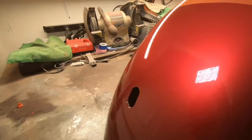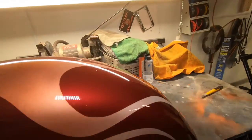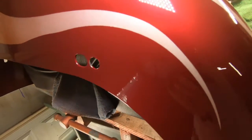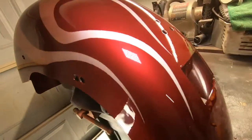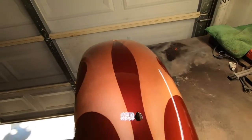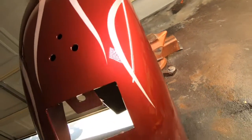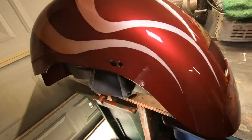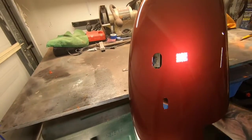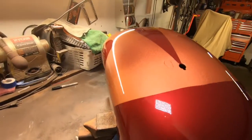So I got my rear fender done. Looks pretty good. A little bit of orange peel in there. Not much. I can definitely polish it out, buff it out later. But I don't think I'm going to. I just want to get this thing on the bike so I can ride. Later on, I might polish it out.